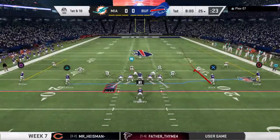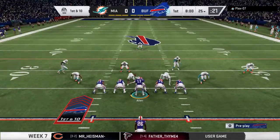Let's go. Watch left. Watch left. Hey, pick it up, defense. Let's go.